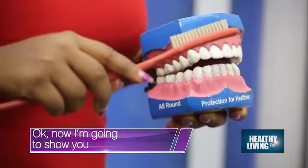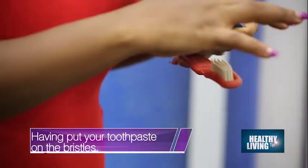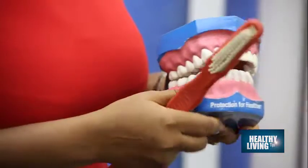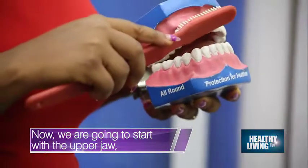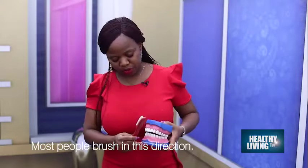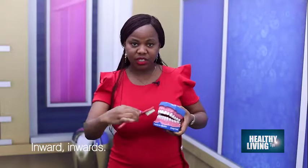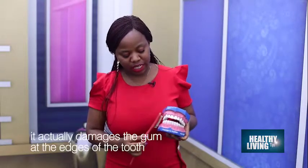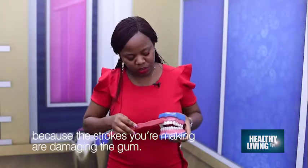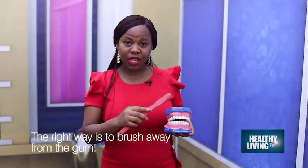Okay, now I'm going to show you how to brush your teeth the proper way. Having put your toothpaste on the bristles, you wet it a little with water. Now we're going to start with the upper jaw, then the lower jaw, thereafter the tongue. Most people brush in this direction, inwards, inwards. What that does is it actually damages the gum at the edges of the tooth because the strokes you're making are damaging the gum. The right way is to brush away from the gum.